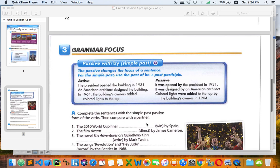And we're going to number 3, which is about passive with by. In this lesson, we will learn passive with by or without by. We will find that out next or later. But in this case, we have past simple and present simple. The next lesson will be about present simple passive, and this one is about past simple passive. So I will explain both of them together.